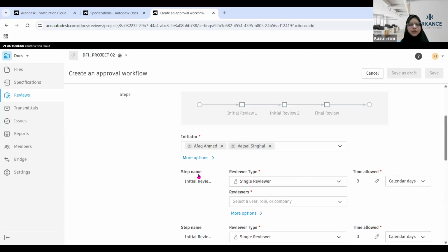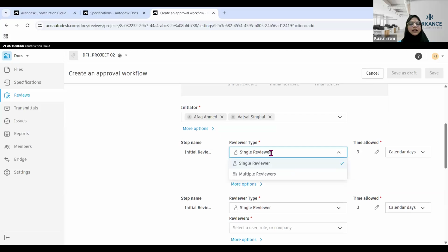Then comes our reviewers. In reviewers, you can select a multi-reviewer or you can select a single reviewer. Multiple reviewer basically means that you are allowing multiple people to have a review. Only one person is going to be a primary reviewer.